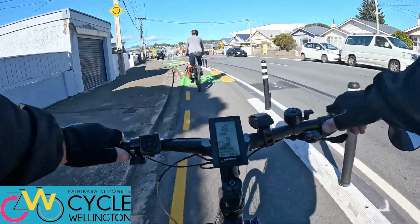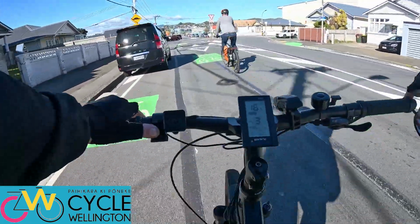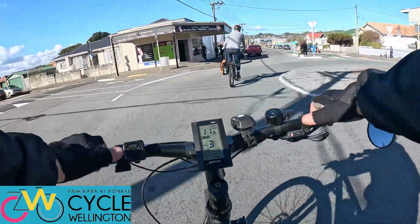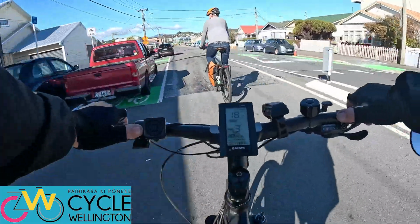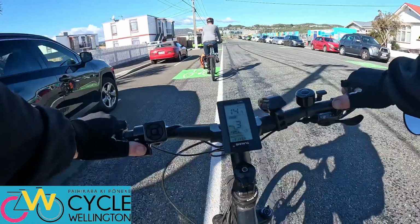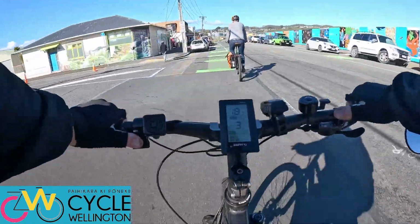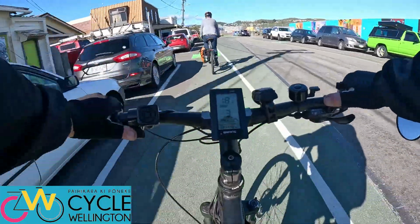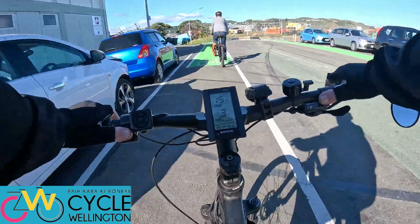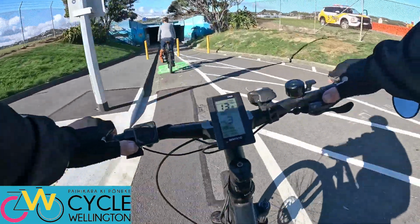Approaching the roundabout, we need to take the lane. It's a bit tricky here, so have a good look, signal, and through the roundabout. We don't want people overtaking us as we're going through the roundabout. Did you know at the end of Coutts Street there's a secret airport tunnel? How about that?